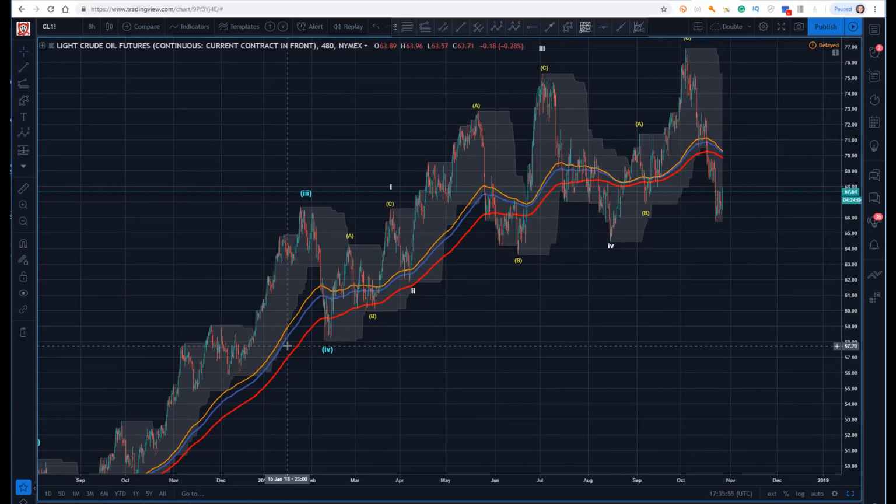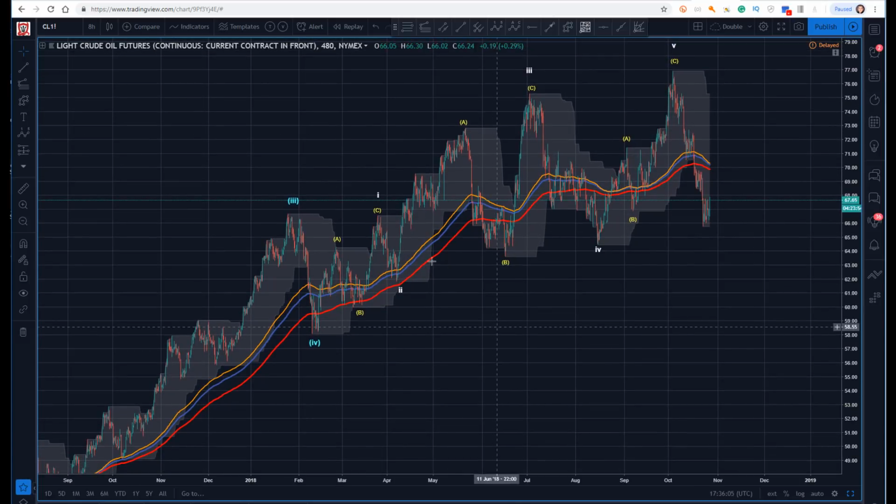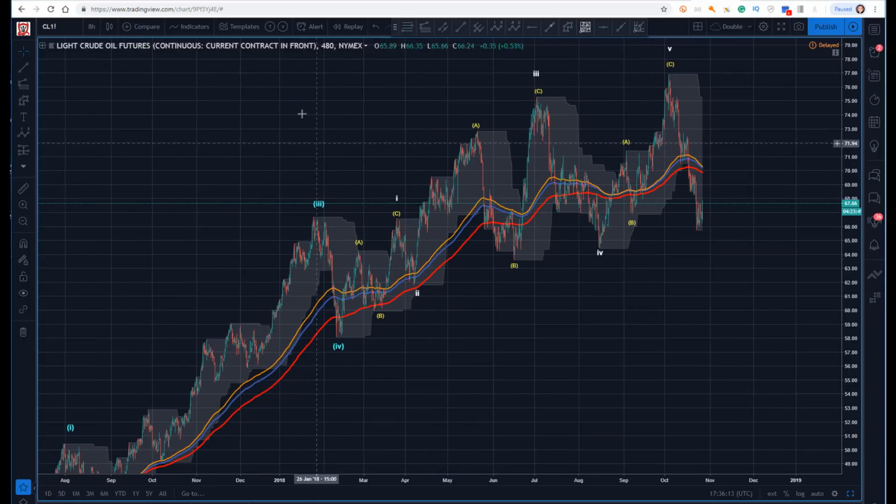So if I open that up even just a bit more so you can see it, I look here. So here's my 4, coming into my 1. So I get an ABC into my 1, down from my 2. I get this very complex, right? But pretty well defined ABC into my 3rd. Now I come down ABC into my 4, and it looks like I finish ABC into the 5. So I've got an actually textbook ending diagonal.